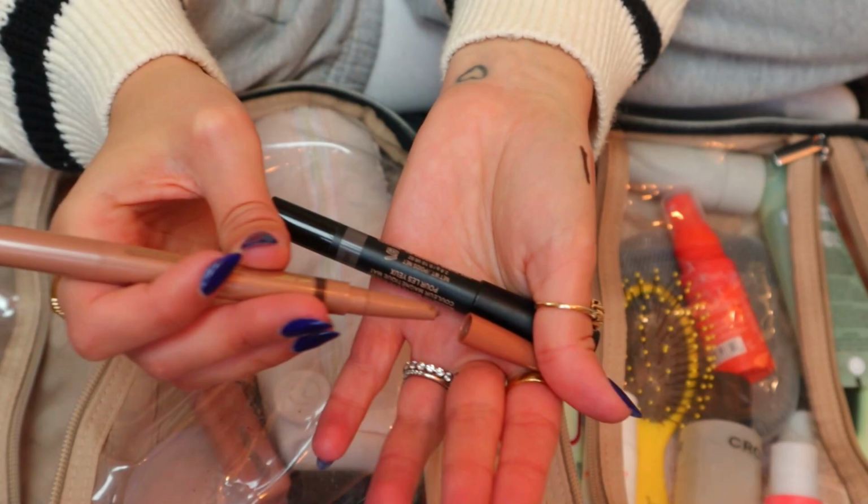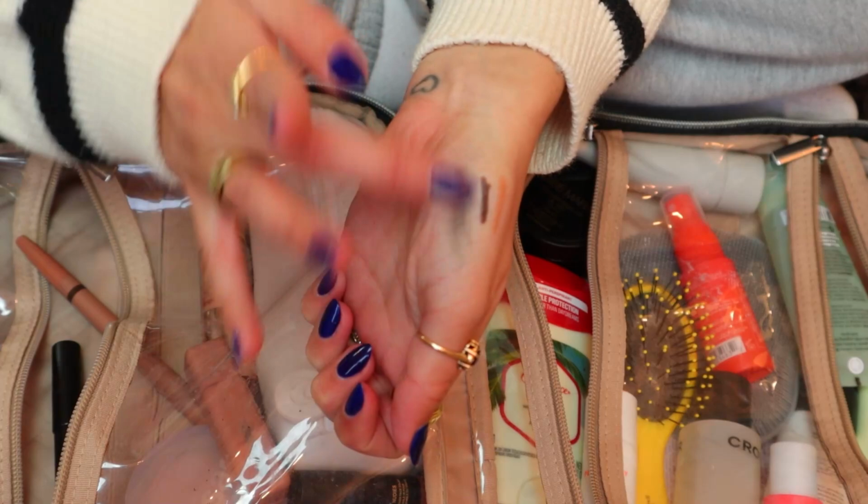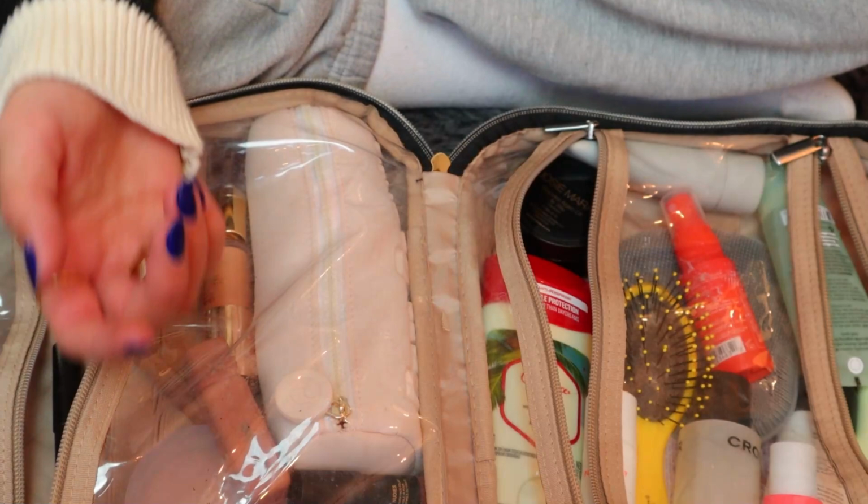And then also when I'm feeling lazy and I just want to smudge something out, I'll use this shade from Nude Sticks. It's called Weed. And I will just smudge that into the lash line and it looks grungy but very soft at the same time. So I probably won't be wearing any of those, but I always like to have the option just in case.